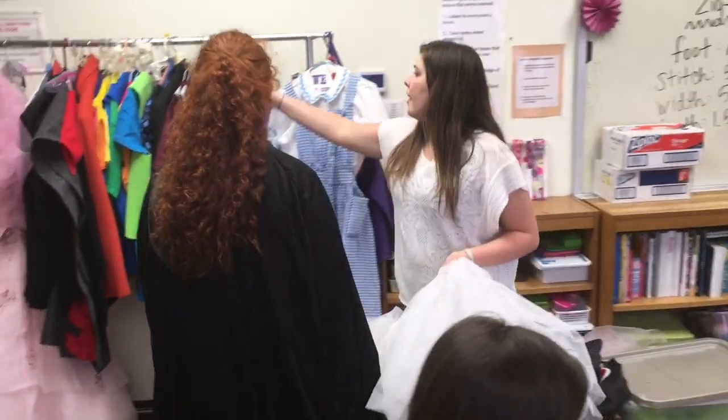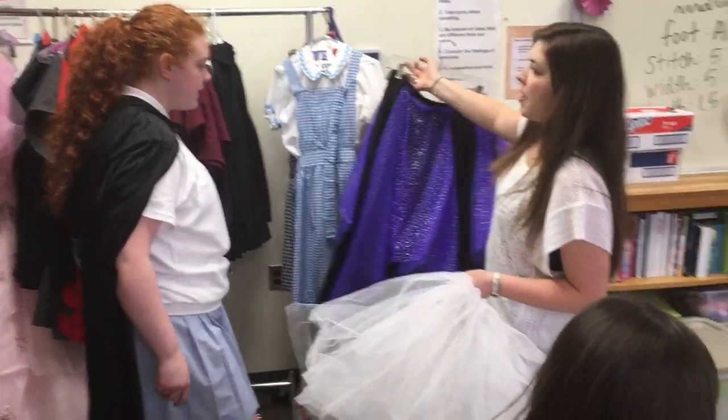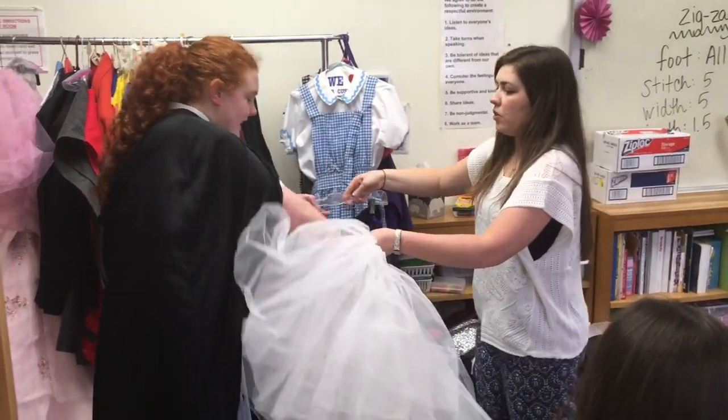Let's do this. And the skirt I moved, all the black should be in the front, purple in the back with the cape. Okay. Got it?